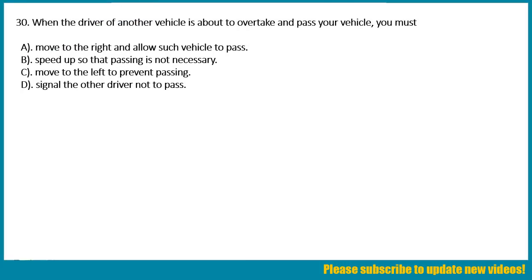Question 30. When the driver of another vehicle is about to overtake and pass your vehicle, you must A. Move to the right and allow such vehicle to pass. B. Speed up so that passing is not necessary. C. Move to the left to prevent passing. D. Signal the other driver not to pass.